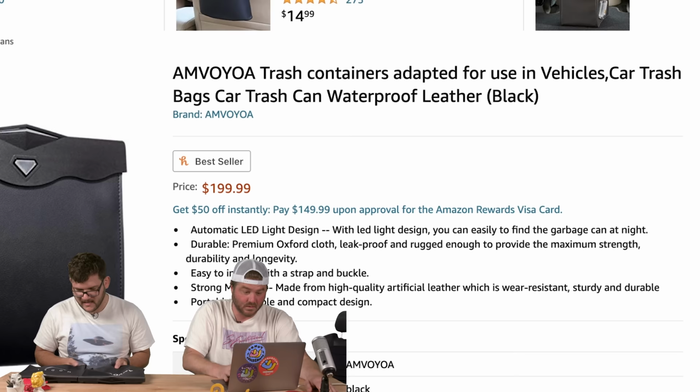It was adapted for use in vehicles. This does have a softer sack. So either this is a counterfeit product, and they should be shut down, or it's the same thing, and this is $200. Go f yourself. What am I buying? By the way, I gotta spend more money on Wheelhouse if this is the kind of shit we're spending money on.